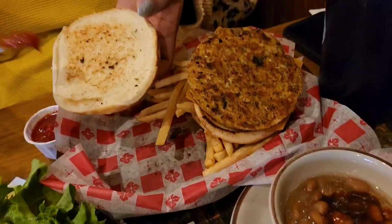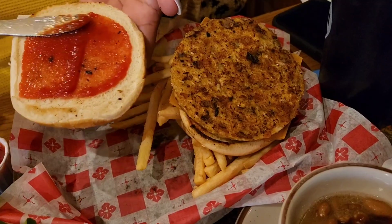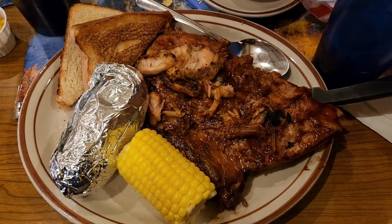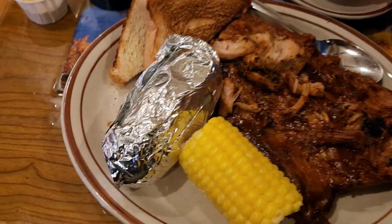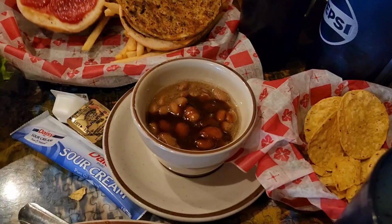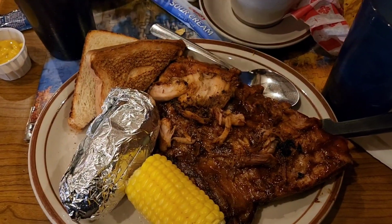This looks cool. We heard this is the best burger in town, the Garden Burger from Grandpa's Grill. I will not have the best burger in town. I guess I will settle for the half rack with the baked potato, the corn on the cob, the beans, and the Texas toast. This was a special today.